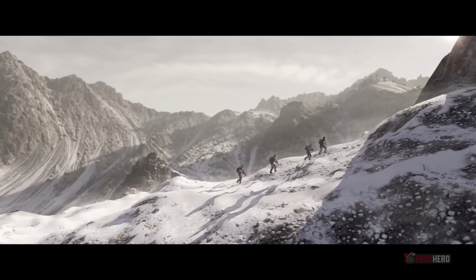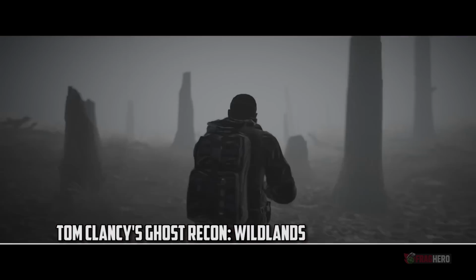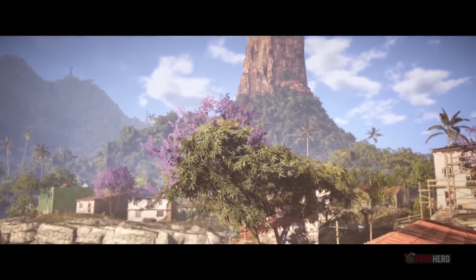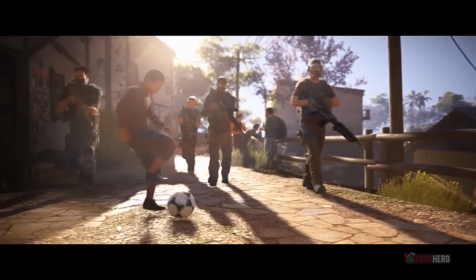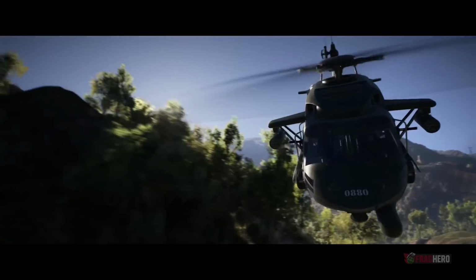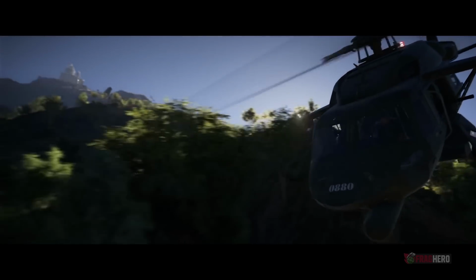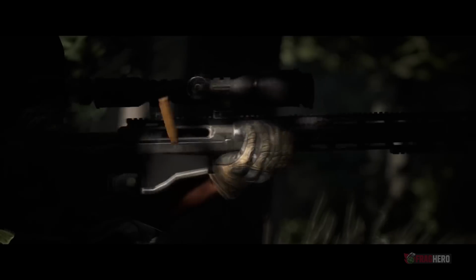The open-world tactical shooter developed by Ubisoft Paris will be released on March 7, 2017, and it will be the 10th chapter of Tom Clancy's Ghost Recon series. In addition to this, it's the first Ghost Recon game to have an open-world environment. In order to play it at the highest settings, namely 1080p and 60 FPS, you'll need to have a graphics card such as the GeForce GTX 970 or Radeon R9 Fury. These settings place it among the most demanding games that will be soon launched.